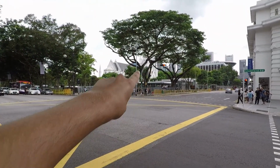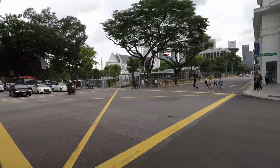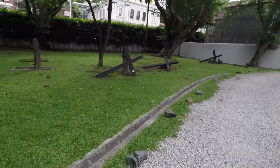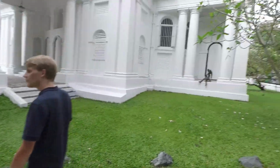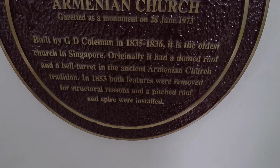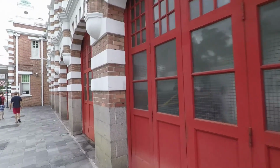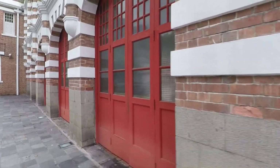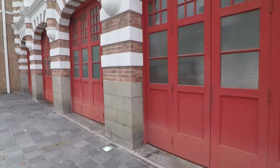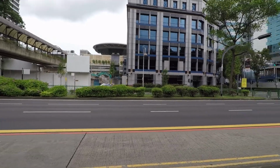That's the old church over here, which is just completely dwarfed by these skyscrapers. So apparently this is the Armenian church here, because Armenians apparently were very successful business people in the British Empire. So this church is actually the oldest church here in Singapore. This is Singapore's central fire station, which was built in the early 1900s, but it's still actually used 100 years later. That's the Supreme Court, which looks like a flying saucer.